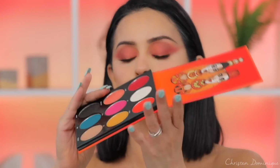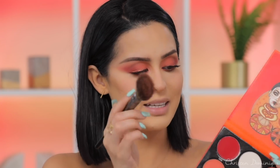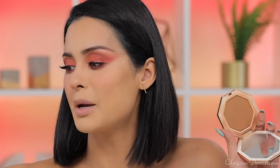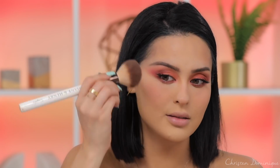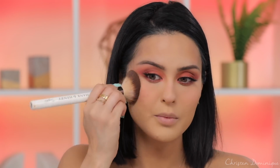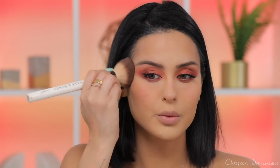I'm gonna layer a little bit of the coral that I used on my eyes on my cheeks, but very lightly because this is really intense. So I'm just gonna take a little bit like that and kind of just stamp it right where I applied Petal Poppin. I'm gonna take my bronzer in Private Island and just set the outer perimeter of my face and also add some more warmth to the outer perimeter. So it all just kind of flows a little easier into the body because my body is so much darker.